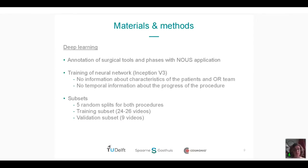Well, after the annotation process, we started training of the neural network. For that, we didn't use any information about characteristics of the patients or characteristics of the OR team, and we didn't use any temporal information about the progress of the procedure. So really only the images and the labels that we annotated. We made subsets, 5 random splits for both procedures. So we had a training subset of 26 videos and a validation subset of 9 videos.